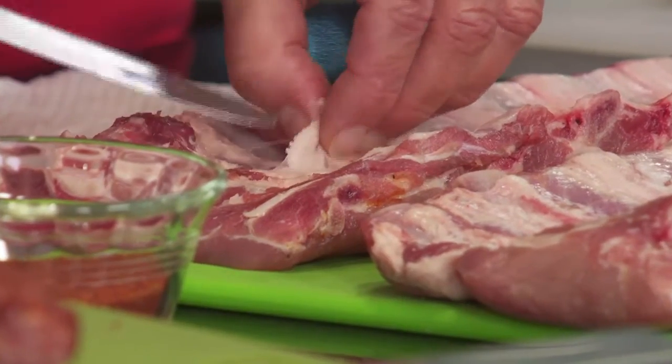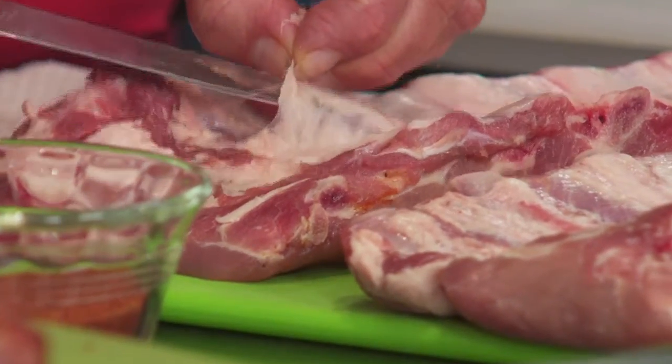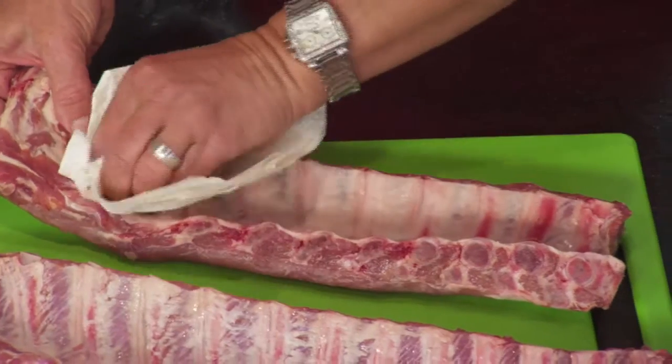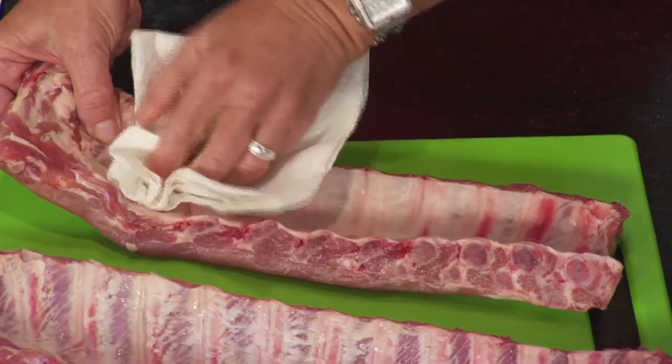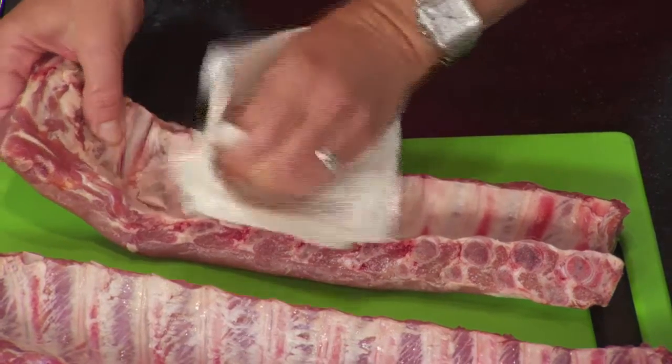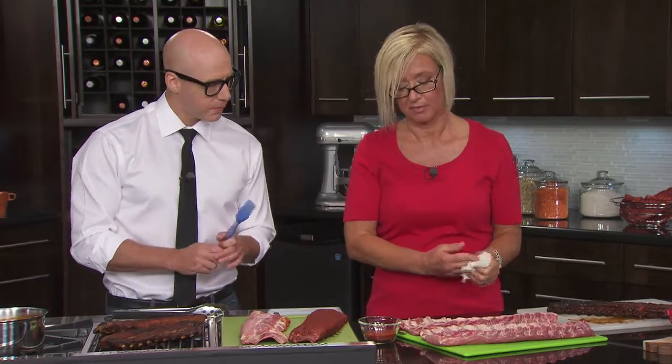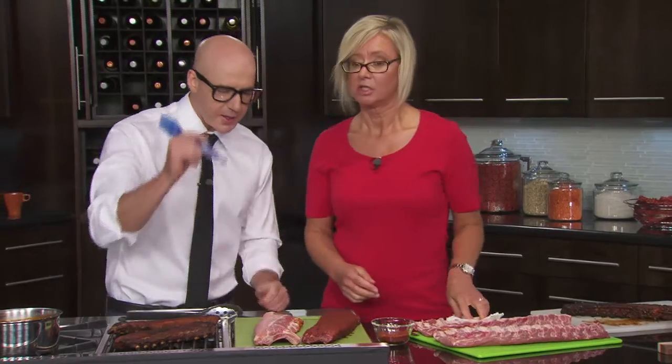The way you would take the membrane off is you lift it with the back of a butter knife, just try to get that little membrane up. Then take some paper towel, grab hold of it, and pull it off. I can't seem to grab it right now, but anyway, that's what you would do. It doesn't take that long, a couple of minutes at best. Then we end up with this.